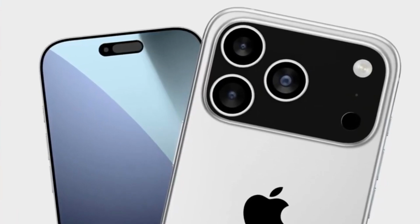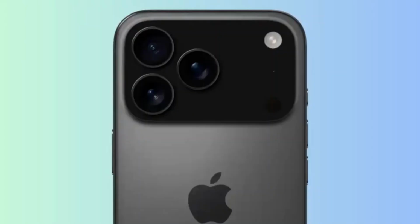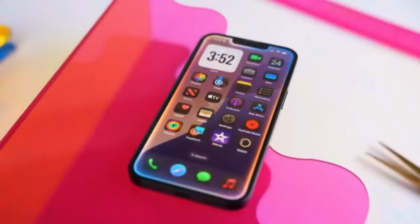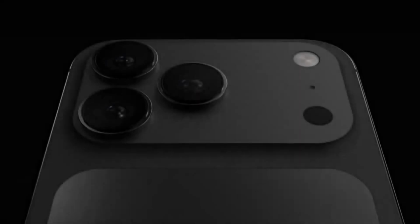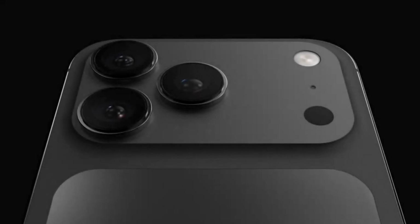So the oversized camera bar might not just be about aesthetics. It could be a functional decision to support advanced camera hardware and new features. Still, it's understandable why this look feels off to some. It breaks away from the streamlined appearance people expect from Apple. That said, there's hope that the final design will be more refined. Apple has a reputation for turning even bold design changes into sleek, thoughtful products.